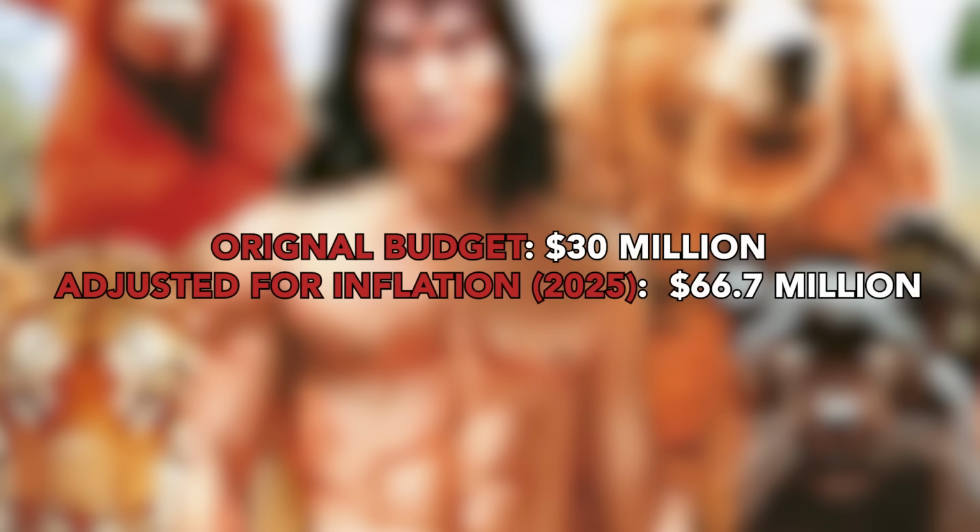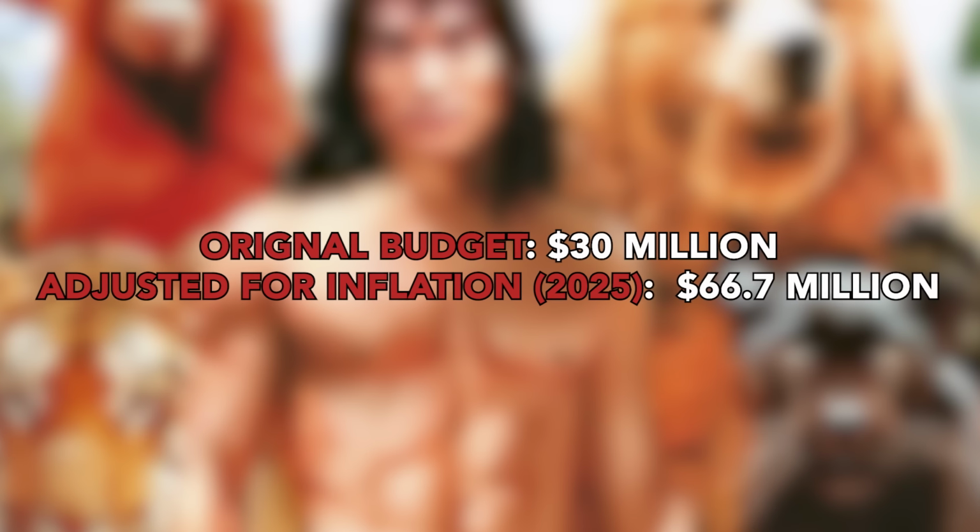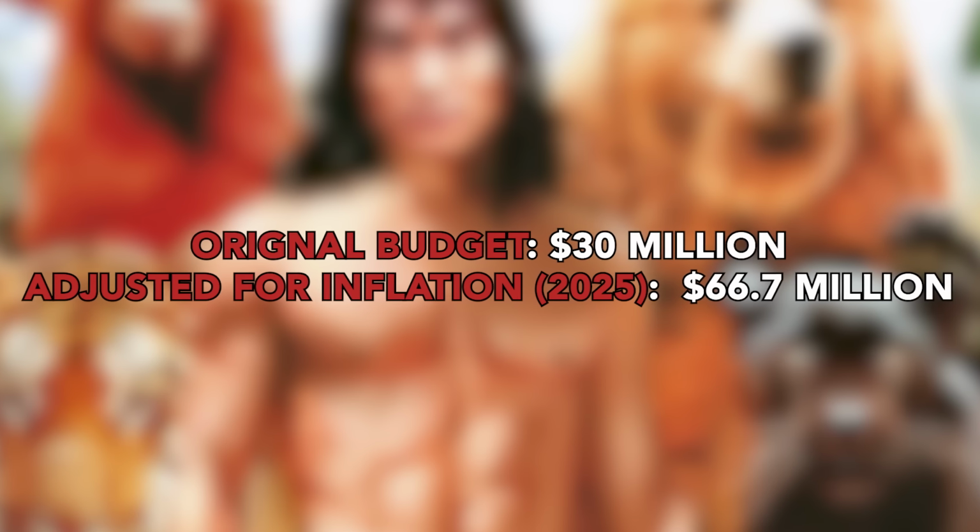However, once Disney's chairman Jeffrey Katzenberg heard about the adaptation and realized that the 100-year anniversary of Kipling's book was right around the corner, Disney secured the distribution rights and contributed about $15 million to the movie's overall budget, making the total budget for The Jungle Book right around $30 million.